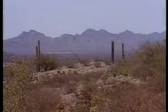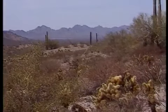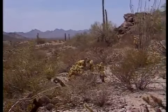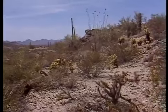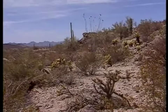There are so many unanswered questions about life in the desert. How fast do different species of plants grow? How do neighboring plants affect growth rates? How do animals and plants interact? What impact do human visitors have on wildlife and plants?